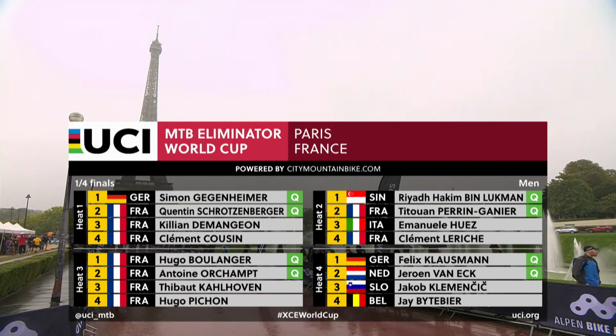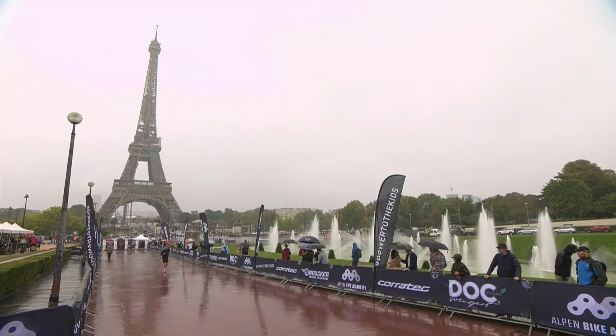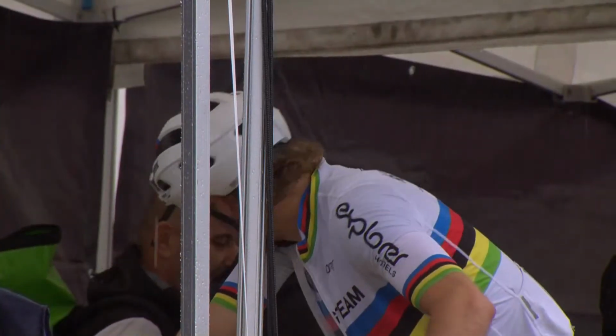So, wow, our quarterfinals done. Gegenheimer, Schwarzenberger, Belanger, Auchamp, Bin Luckman, Perrin Gagné, Klausmann and Van Eck through from our quarterfinals into our semi-finals. So this is going to make things very interesting as we move on from here. We've got our semi-finals coming up first for our women, then it will be our men's semi-finals, and that is going to be very interesting as we run through.